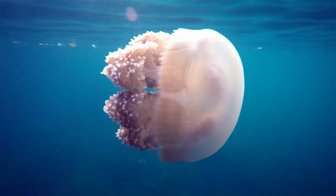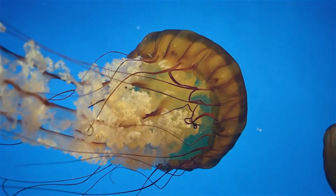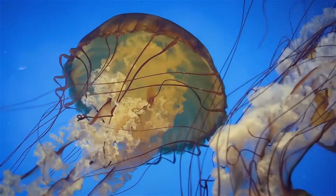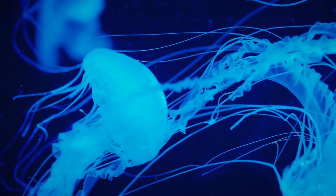Almost 95% of jellyfish's body is made of water. For comparison, the human body is 60% water. It's probably not a surprise since jellyfish don't have a heart, blood, eyes, or brain. The other 5% of their body weight is proteins, muscles, and nerve cells.